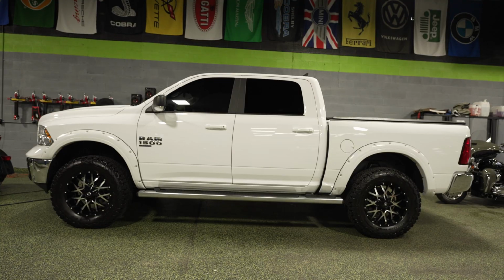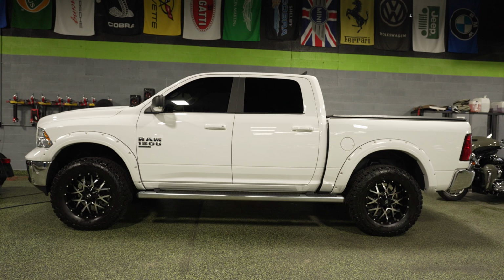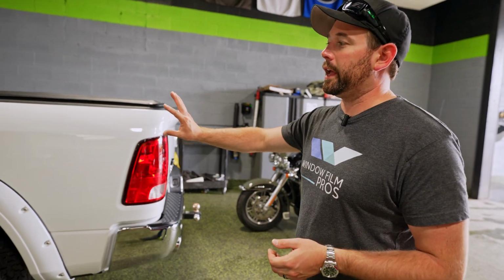So the whole front end, those lower fairings, the upper fairings, as well as the rear fenders all get protected with Expel. So this Dodge Ram was here for an annual inspection. I think this was the second year for it. We also did a gold package on the bedside. Something happened to it. It was repainted, so we went ahead and got that taken care of.